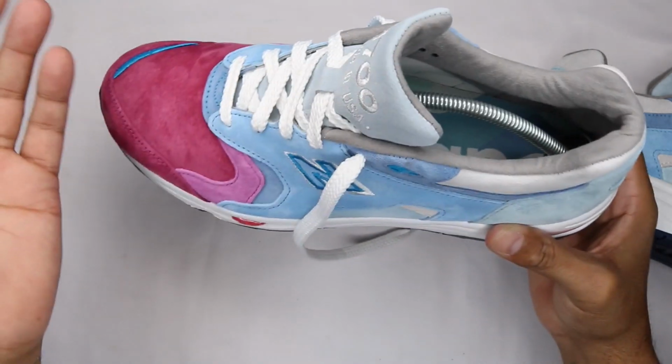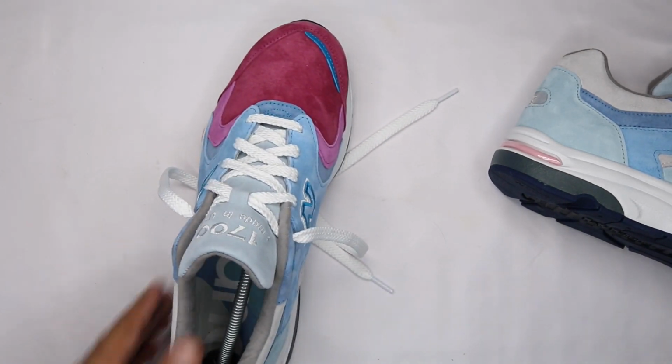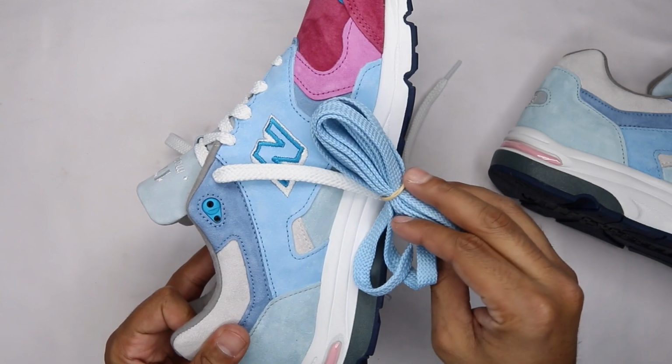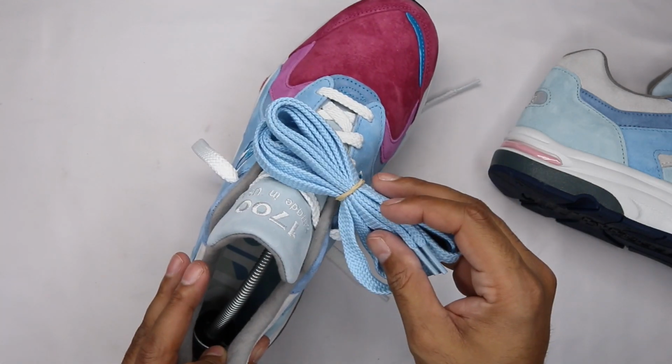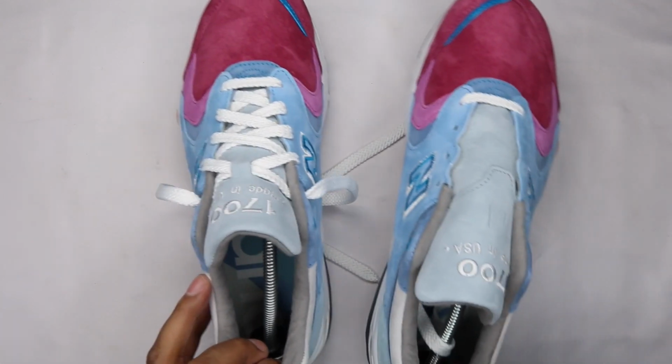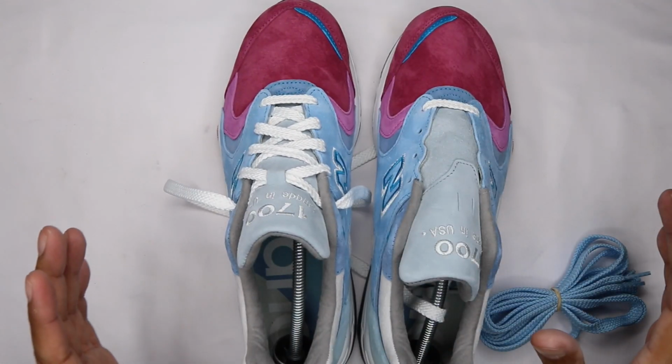I'm not going to take them out because the shoe tree's in there. White laces, and they did come with an extra pair of laces. They would be blue. They match the same blue as the mid-body of the sneaker. Probably won't be putting these in. Maybe, I don't know. I'm not going to do an on foot because it's dark outside and I want to put this video up, so I apologize for that.